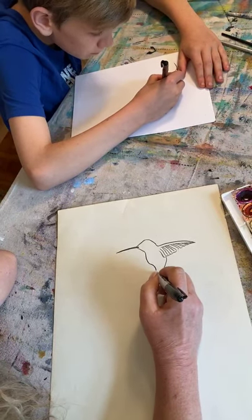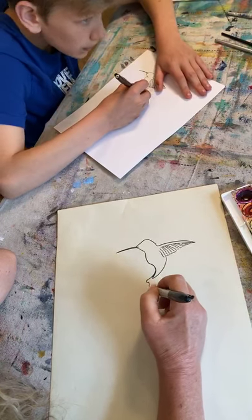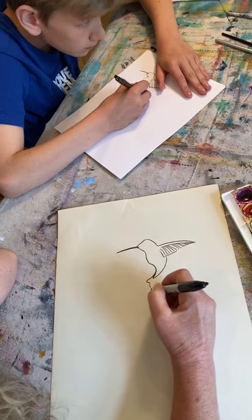If you've ever watched hummingbirds, it's time, you guys. If you haven't got your hummingbird food out, it's time. It should be out by now. I need to get mine out and get my feeders back up.